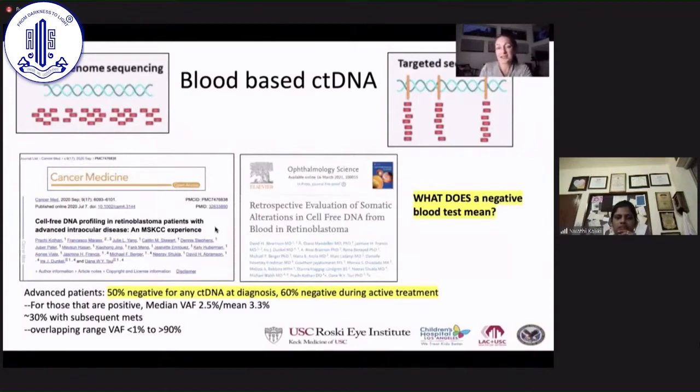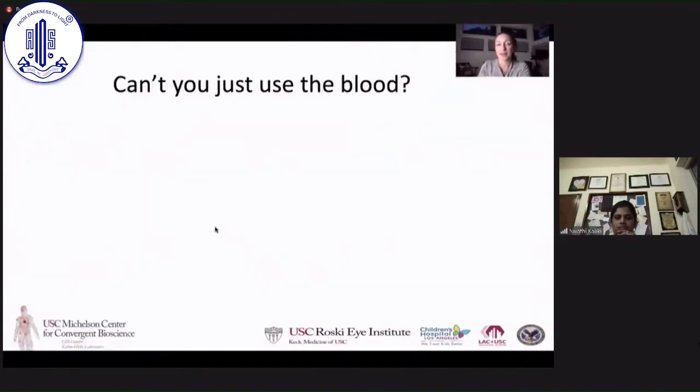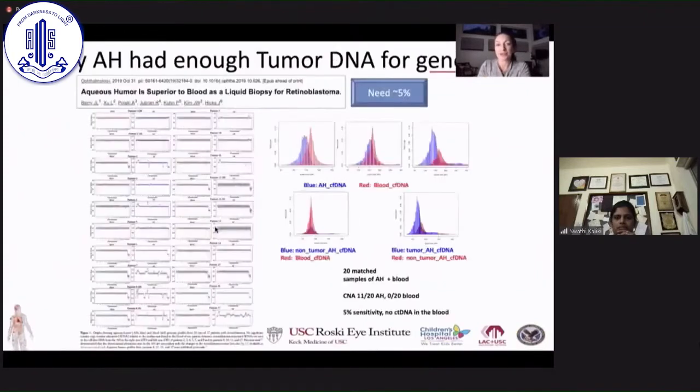Published studies to date have shown that at diagnosis, about 50% of eyes do not have any detectable RB1 mutant DNA in the blood, and during therapy, 60% or more of eyes don't have that. So we as a community will have to decide, how do you apply a negative blood test in these settings? Can you just use the blood? In my opinion, the answer is no.